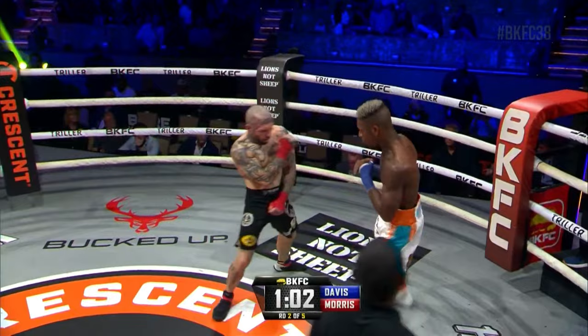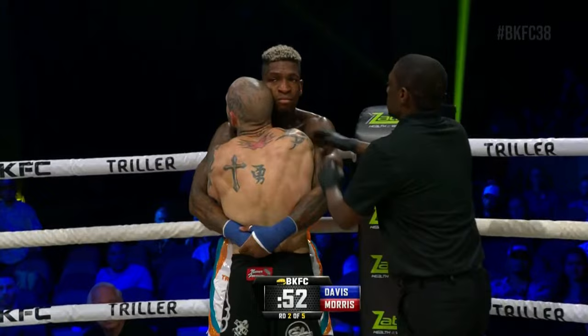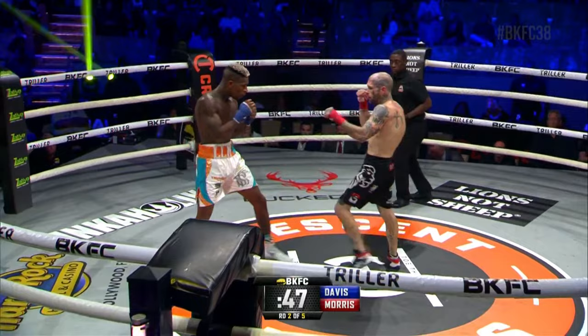Left hook from Davis. There's that snap jab from Davis. Morris has walked through some big jabs to do this, get to the inside. Defensively and smartly, Davis brings his hands together. That gets the break from Chris Young. And Morris keeps trying to throw this overhand right. He needs to turn that under to an overhand right there from Davis.